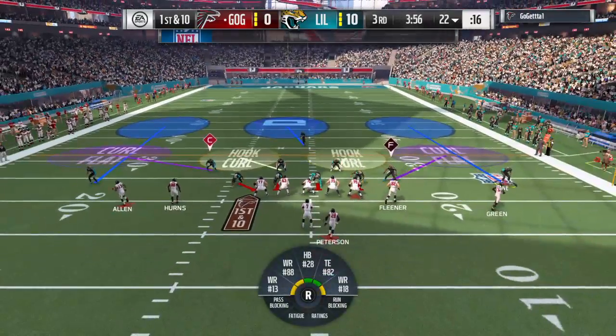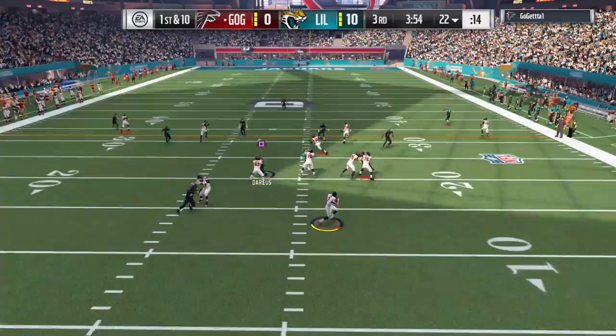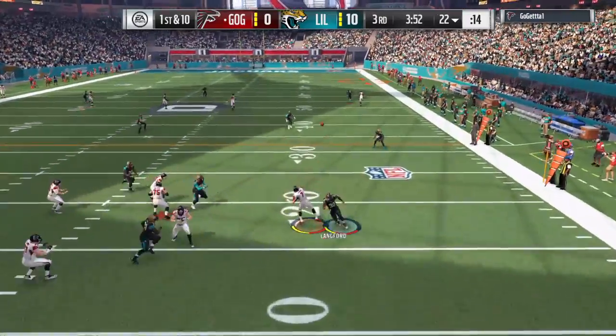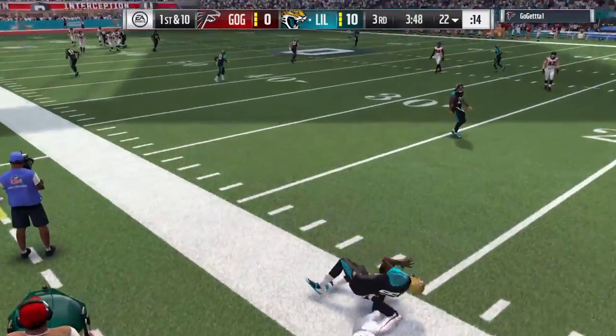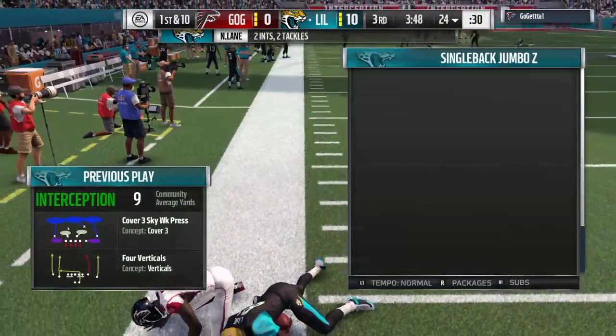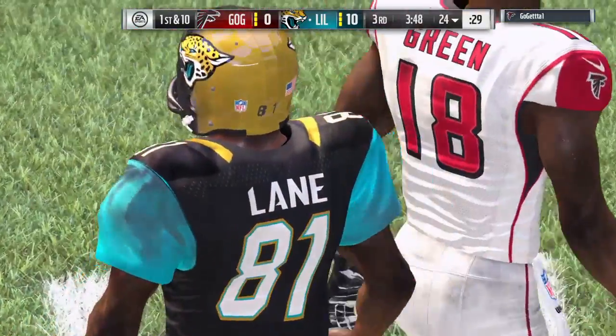Hey, a simple tip of the cap, a nod of the head to the defense. Congratulations, you got us last time. But you didn't hold us the whole time. We got down to position. We were able to be in position to score. Let's go ahead. And now this is intercepted. My goodness. Picked off by Night Train Lane. Here comes the Jags offense now. Time for their first possession.